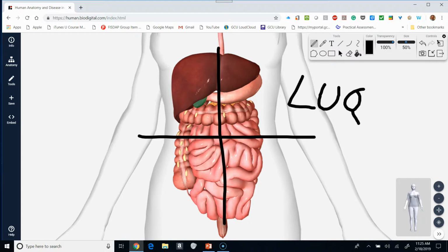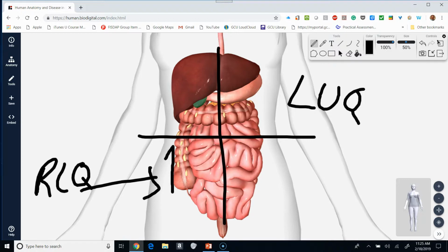Now, the right lower quadrant has two portions of intestine. So this is the right lower quadrant, and here we have a portion of the ascending colon. This means that it is ascending, meaning that it is going up. We also have a portion known as the cecum. Another thing that you may find right in here is this nice little appendage, which is known as the appendix. We'll talk more about that later, but it can truly cause a little bit of a problem for some patients, not for everybody.